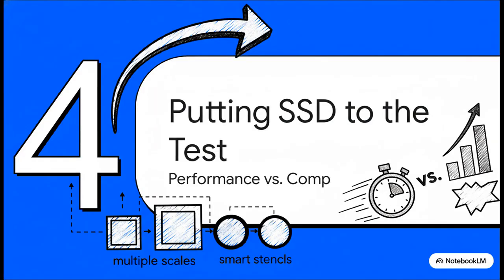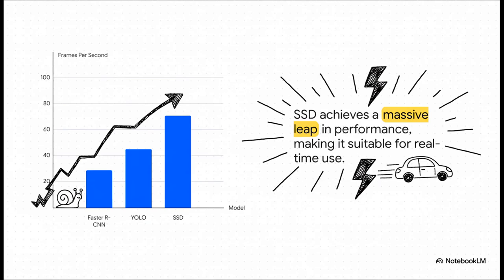Okay, the theory sounds awesome. A single shot, smart stencils, multiple scales. But did it actually work? When the rubber met the road, how did SSD stack up against the models that forced that awful choice between speed and accuracy? And wow, the results are just dramatic. I mean, look at this. Faster RCNN was chugging along at 7 FPS. YOLO was way better at 45. But then SSD comes in at a blistering 59 frames per second. That is a massive leap in performance, putting it solidly in the real-time category.